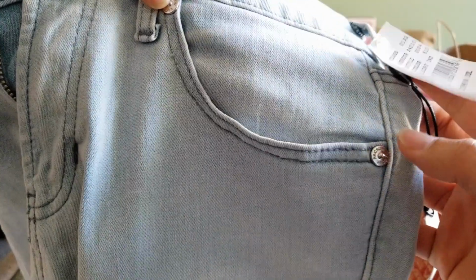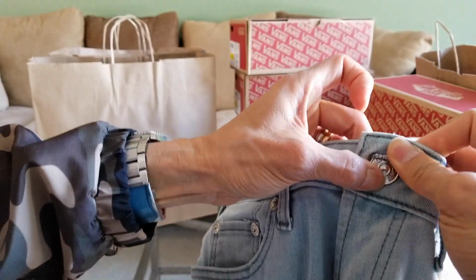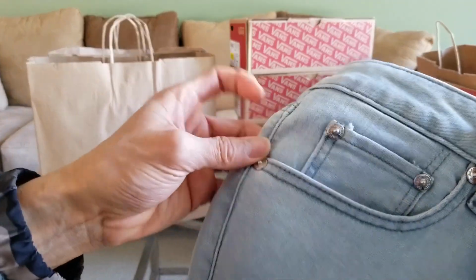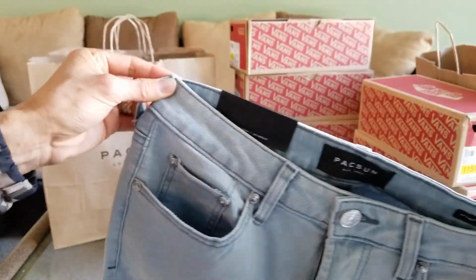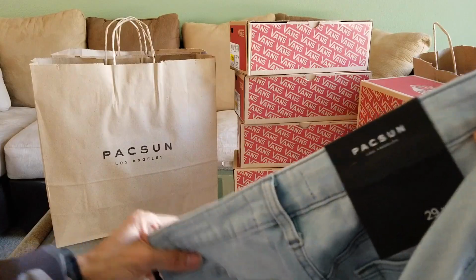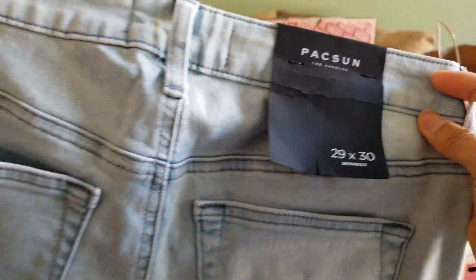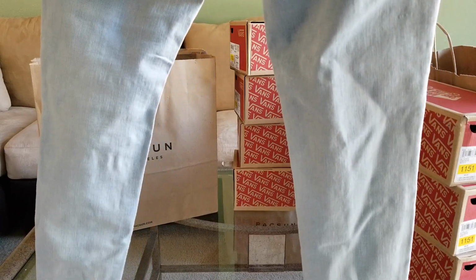So you got a rivet right here for the pockets, and this is a zip up with the button right here. Zip up fly. And you got the right hand side pocket right here with the rivets, and then a coin pocket right here. So you got like 1, 2, 3, 4, 5 belt loops. So this is a skinny jean. And on the back, you got the left and right hand pockets. And there are no rips on the back of the jean.